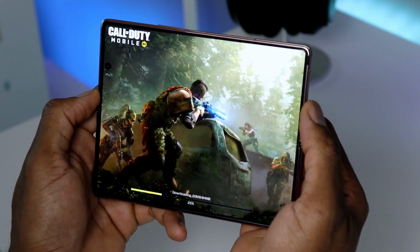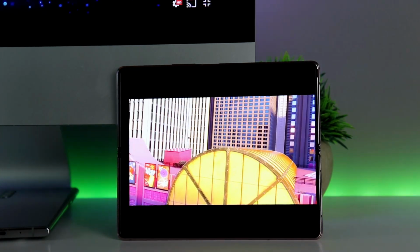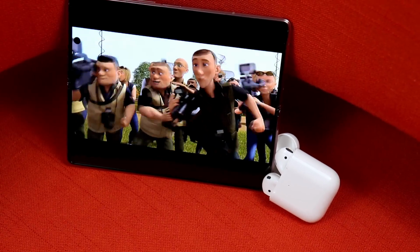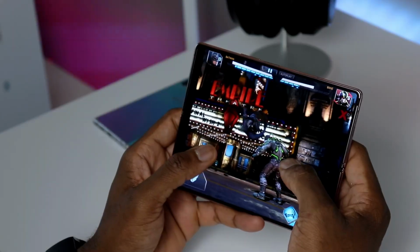Anyone would appreciate a larger screen. You get to see a lot more here. You could navigate things with a lot more ease. Watching movies is just so wonderful here. It's pretty much like watching a movie on a tablet, not a phone, right? And that's the same thing with playing games. In fact, playing games here on this large screen just takes the experience to another level, right? It doesn't even feel like you're playing on a phone.